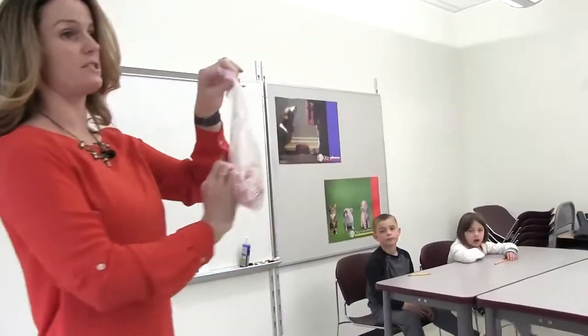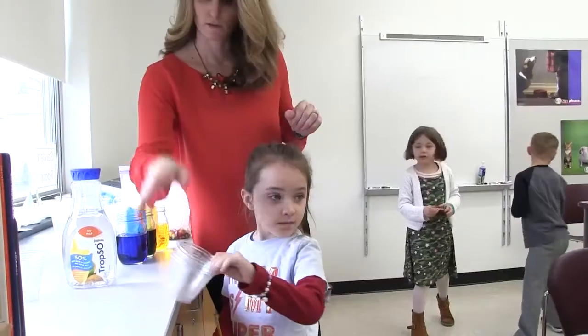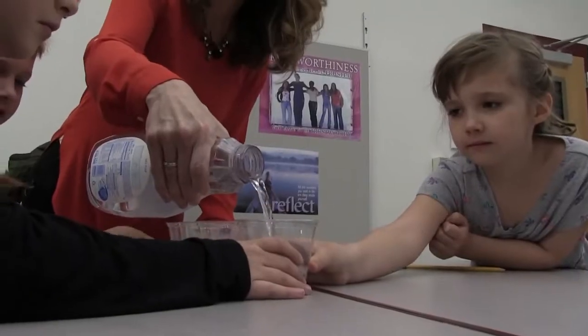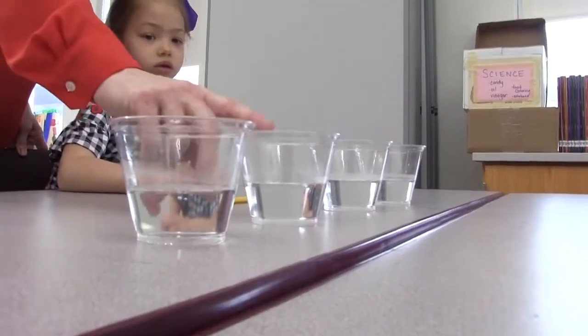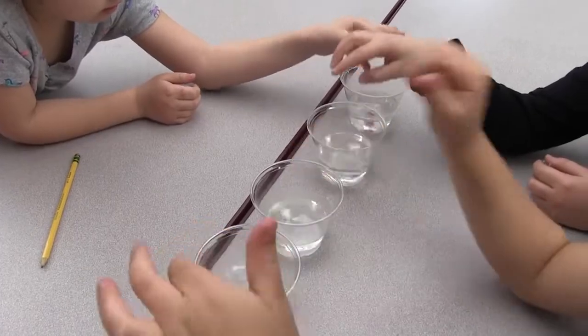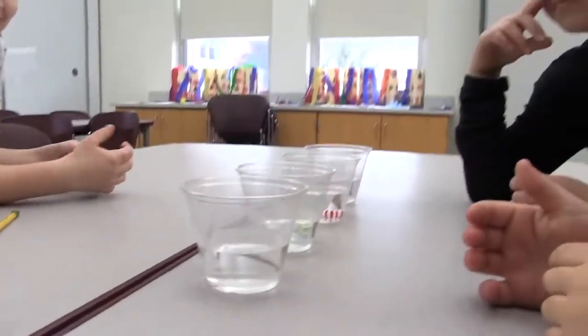I have all different types. Each group is going to have one candy from each of the bags. So take those 4 back. It's a great way to keep kids wondering, keep kids problem solving, keep kids exploring. Dinnerman is here and Smarty's here. 1, 2, 3. Whoa, oh my god, the dinnerman it's going fast.